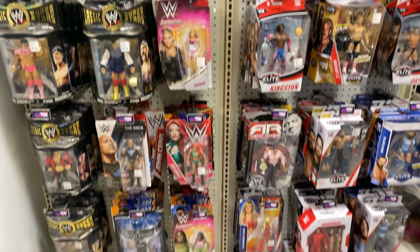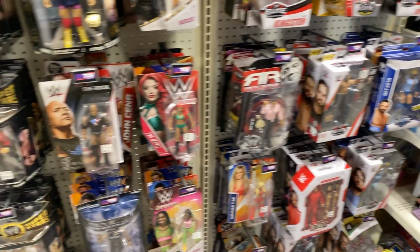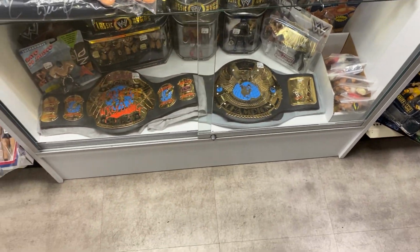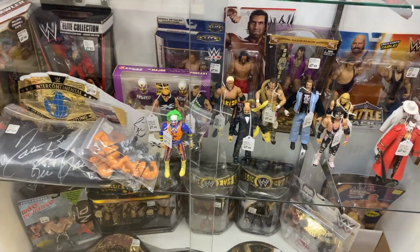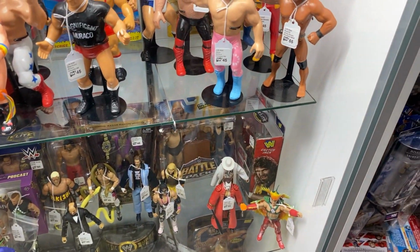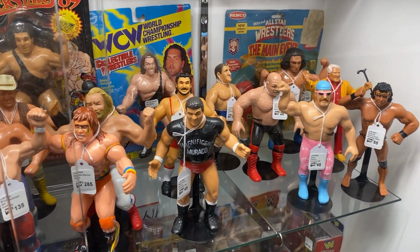Their wrestling section was just another well-stocked section. This was my first time coming to the toy department, and they had section after section just filled with great things. Here was their display case. They had lots of cool belts. They had lots of great elite figures, but they also had what I really like, the LJN big rubber figures, and they had some of the hardest to get figures from that line.